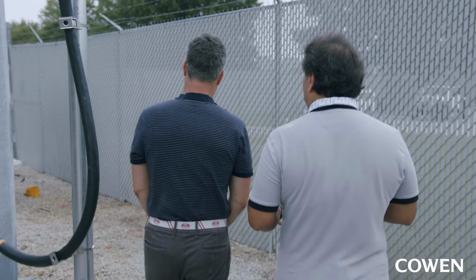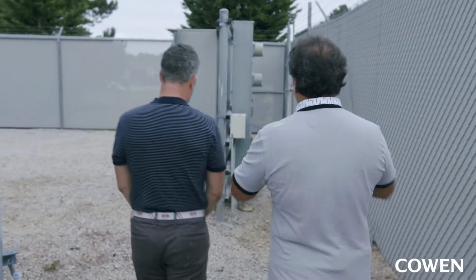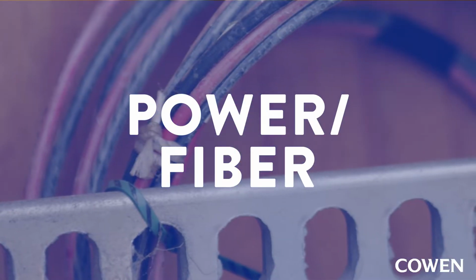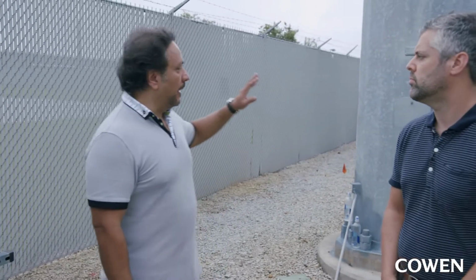Every site that we have, we bring power and fiber into the compound using conduits. And we demarcate at a location like this one in our compound. And every carrier from here will use underground conduit to connect power and fiber to their shelter or outdoor equipment.